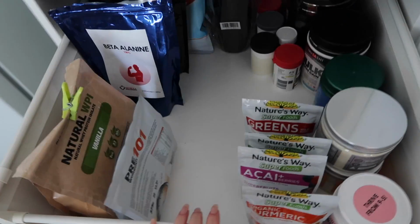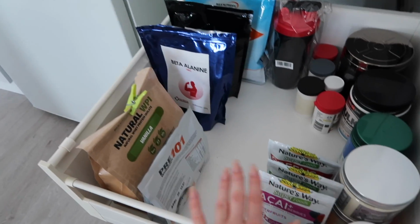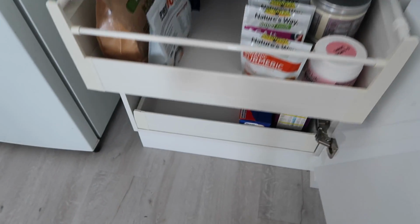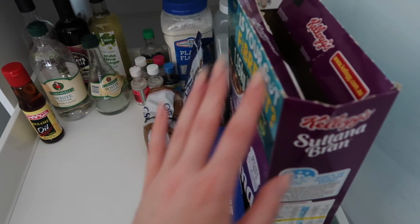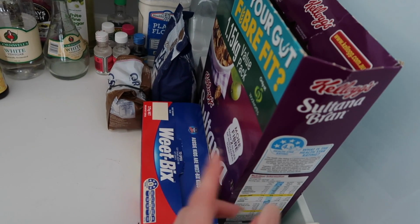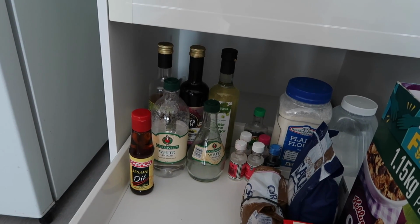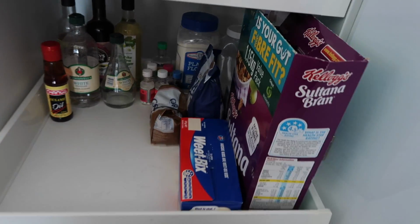Then we've got all of the supplementy kind of stuff down here. So all Brett's supplements to the left, stuff to add to our smoothies, my supplements, Brett's. And then down the very bottom, we have some of the really tall things that don't fit in my other drawers. Like a box of cereal. I actually want to get a container to put cereal in instead of a box. And then we've got some bigger bottles of stuff like balsamic vinegar and white wine vinegar that I don't use often, and then baking stuff.